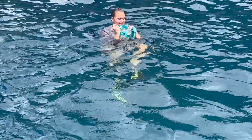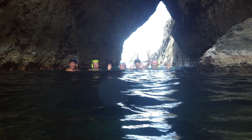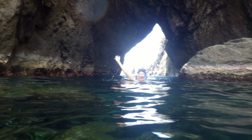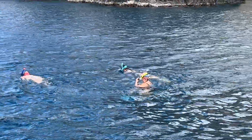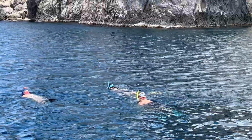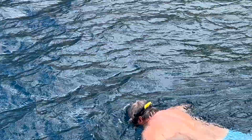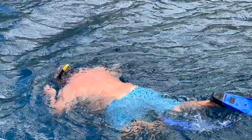It was so calm, we were able to swim in and out of the torrent's cave, and we saw turtles and so many fish. It was just beautiful. Unfortunately, our GoPro wasn't working, and those underwater cases for your cell phone, those were not working very well.